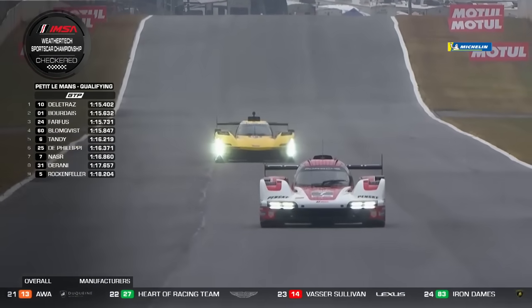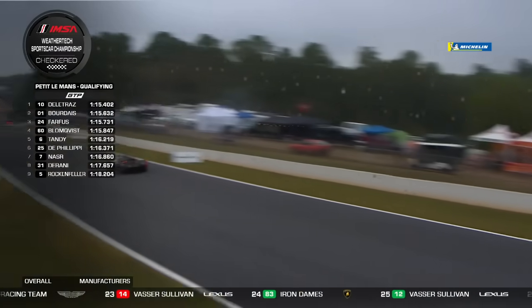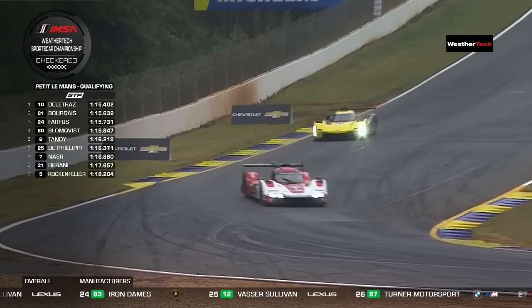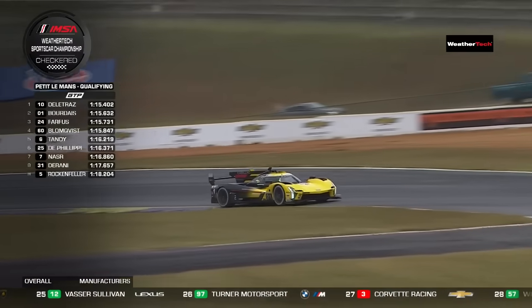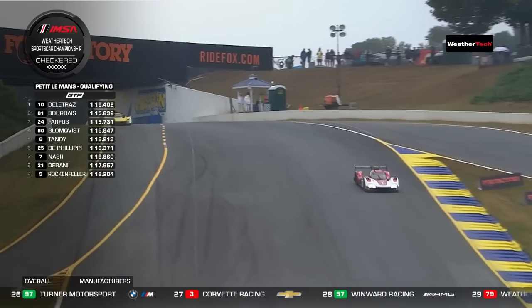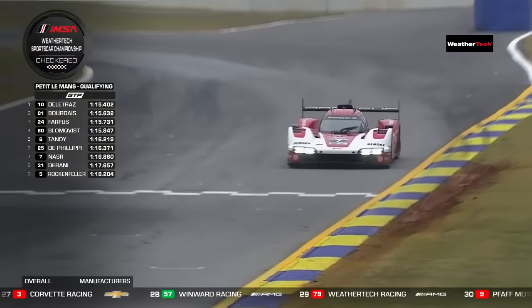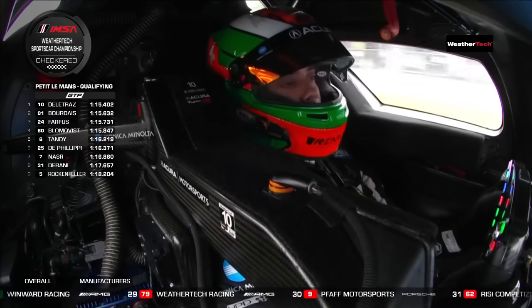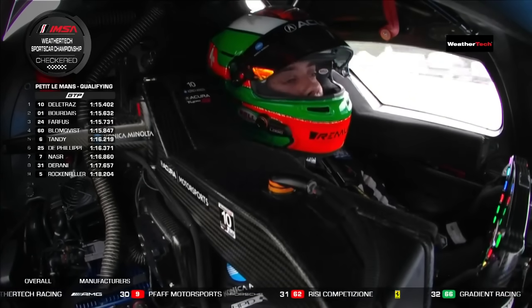Yeah, lost it in the middle sector, did Nick Tandy somewhere. The 0-1 will be the next car across the line, Sebastian Bourdais, who's getting a lovely tow down the back straight. I think that'll probably be enough to give him a little bit of a tow. Sits in second at the moment. Lost ground in the middle sector again, did Bourdais there, 41.8. And he's second behind Delatraz. Delatraz steers out and goes through.